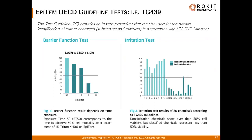Now, besides structural features, the Epitem has been tested against the OECD guidelines to assess functionality. The barrier function test was done to observe the in vitro skin's response after a certain chemical of known response is applied.